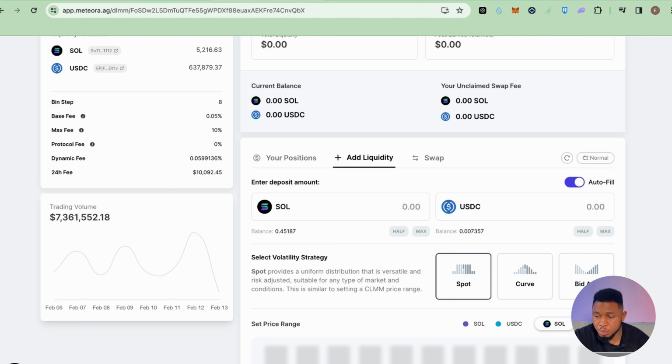And for me to be able to do this, I actually need to swap some of my Solana token for USDC so that I have some USDC to actually provide liquidity. Because whenever you're providing liquidity on the platform, you need 2 tokens, and the 2 tokens have to be the equivalent amount. So I'll go ahead and also swap.